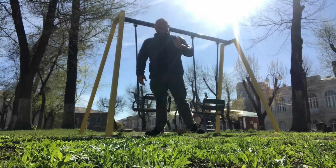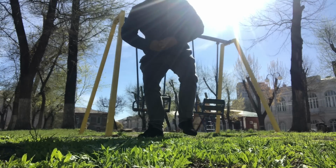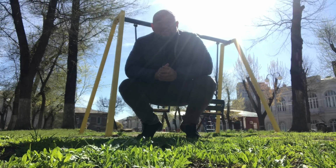Alright, so it's actually only 7 degrees right now, which is 44 Fahrenheit. Normally it would be freezing at this temperature. That's why I have this tough jacket, but because the sun's out and it's spring already, we're gonna do some pull-ups anyways.